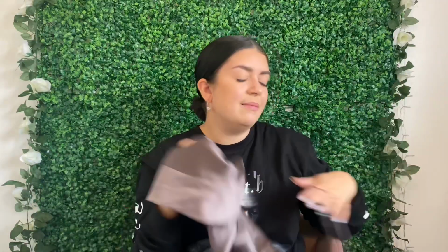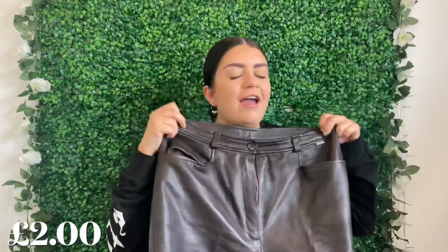And in the same chocolate brown family, I also picked up these chocolate brown leather trousers. These are originally from a brand called Woodland, size 16. Again, I got them for £2 from Haven's Hospice. And I love the colour of these. I love the feel of these.